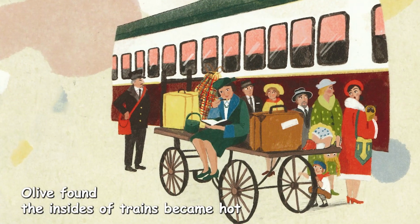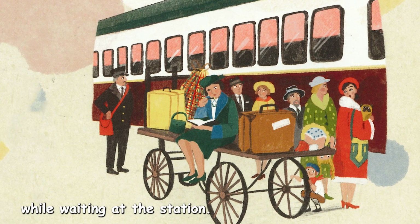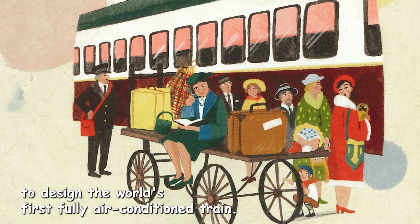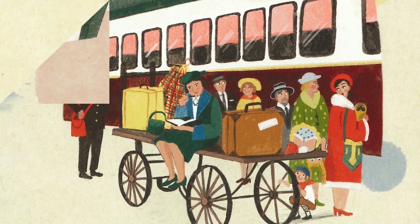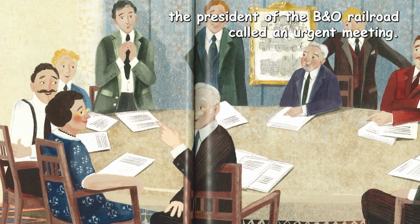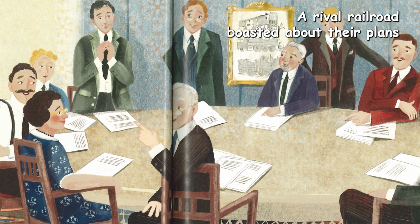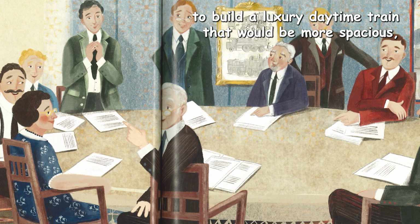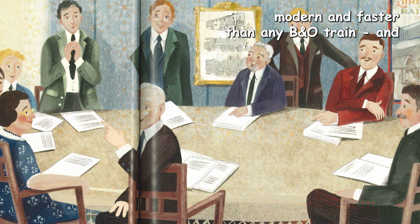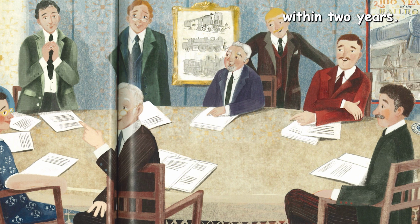Waiting, sweating. Olive found the insides of trains became hot while waiting at the station. She worked with a team to design the world's first fully air-conditioned train. One day, the president of the B&O Railroad called an urgent meeting. A rival railroad boasted about their plans to build a luxury daytime train that would be more spacious, modern, and faster than any B&O train, and within 2 years.